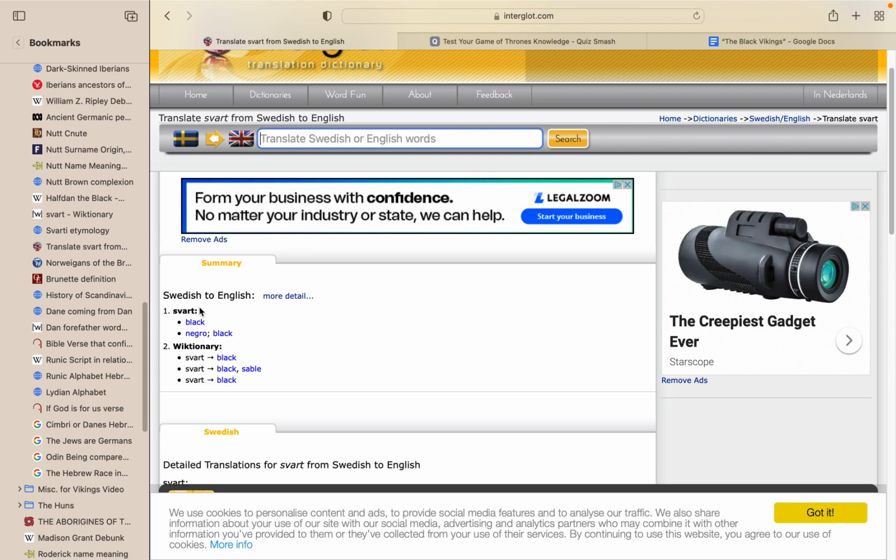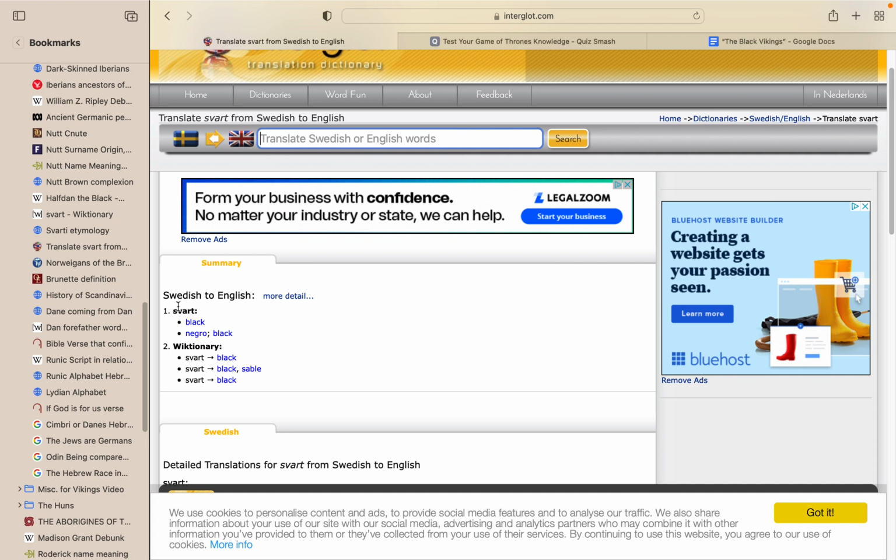Right? So the word swarthy, or the associated term swart, derives from swart. Okay. So once again, this term swart, like swarthy, is a word that is meant to imply a so-called black person.